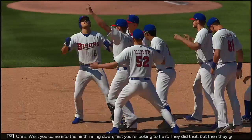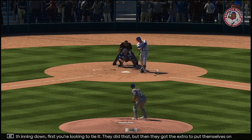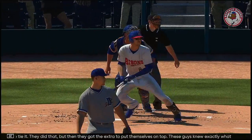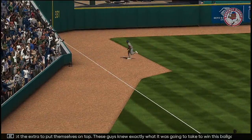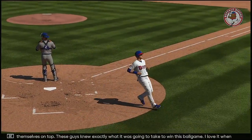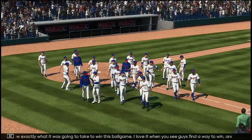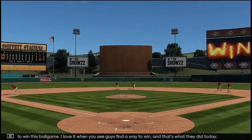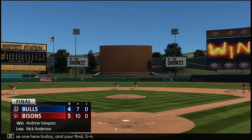Well, you come into the ninth inning down. First, you're looking to tie it. They did that, but then they got the extra to put themselves on top. These guys knew exactly what it was going to take to win this ball game. I love it when you see guys find a way to win, and that's what they did today. Close one here today, and your final 5-4.